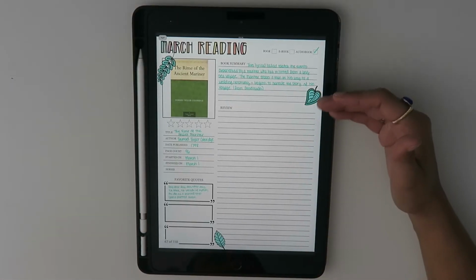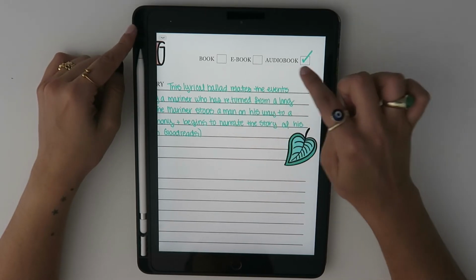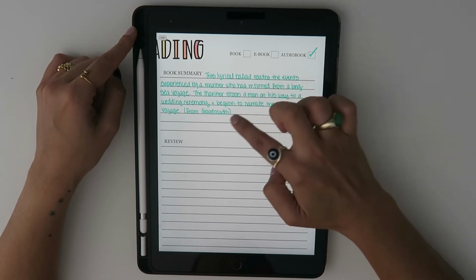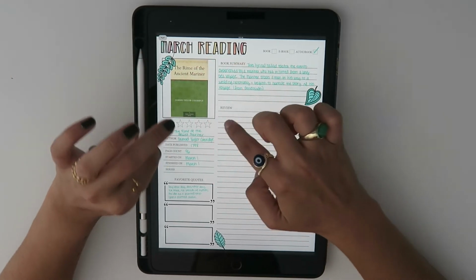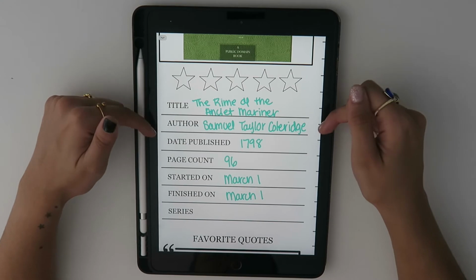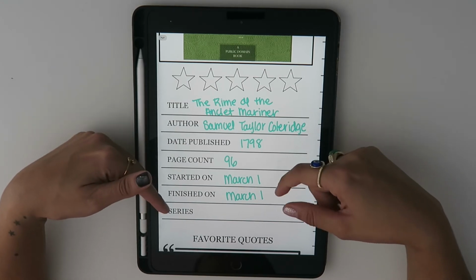So this is the new spread that I made, right? And here it says whether I read it as a book, an ebook, or an audiobook. It has a little book summary. I usually don't make these myself. A lot of the times I grab them from Goodreads. And I get to have like the page, the star rating. I didn't rate this because I read it for work, and it has like the title, the author, the published date, page count, started on, finished on, and whether it's part of a series or not.